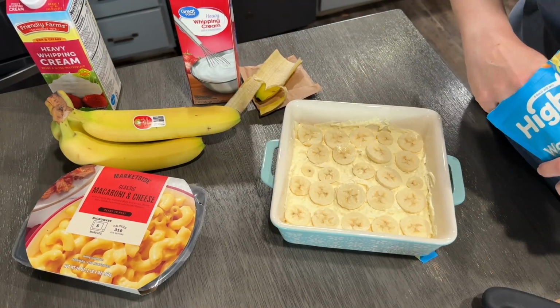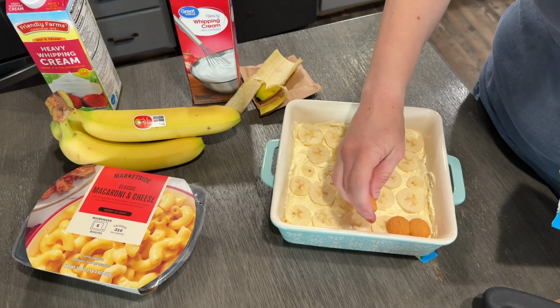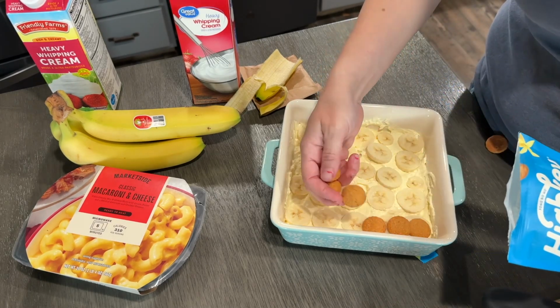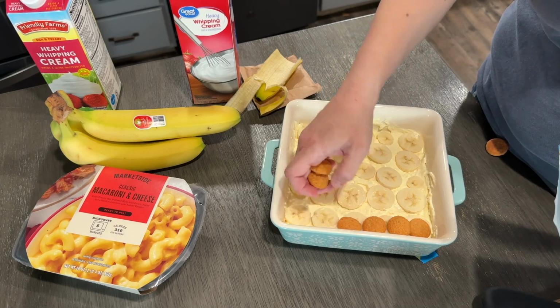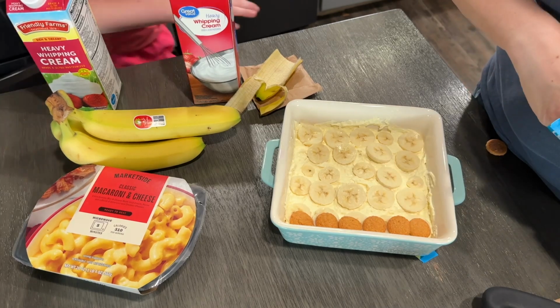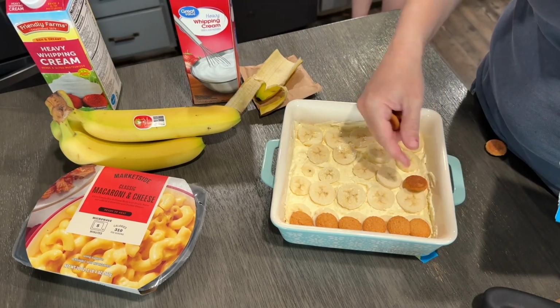Then I went in with my wafers. Like I said, 1 bag of the wafers is 2 grams of carbs. That's the entire bag. So we cut this thing into 9 pieces. But if you ate the whole thing based off the wafers, no big deal.